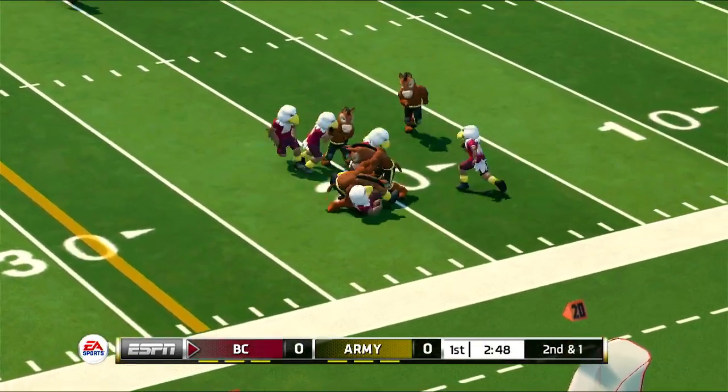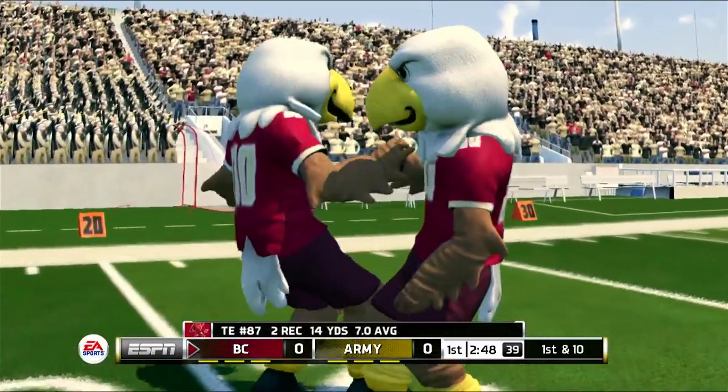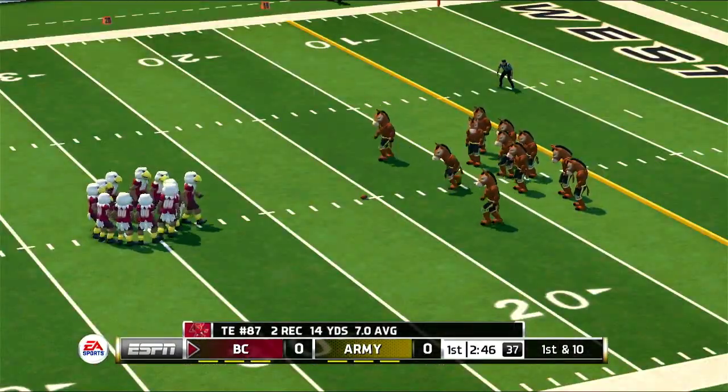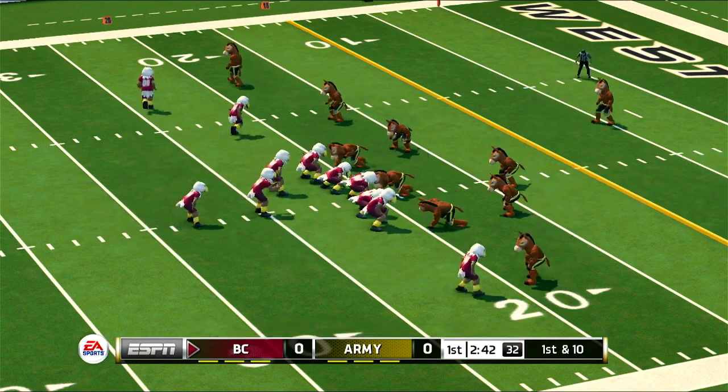Complete. He's got room to work. Just another weapon for this offense. He's got good hands, and he's tough to bring down. He showed right there that he can make something big happen. We're at play number 9 of this current drive.